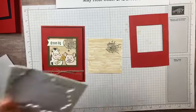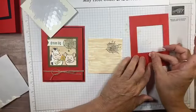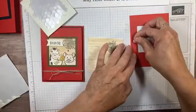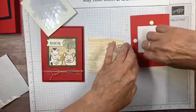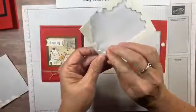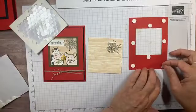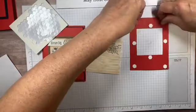So hang on to your hat, because I'm using a bunch of dimensionals tonight. I want this frame to sit up right around the edge here. So I'm going to put dimensionals here, and then I'm going to add them to the edges of my frame. There. No saggy middles. Okay. There we go.